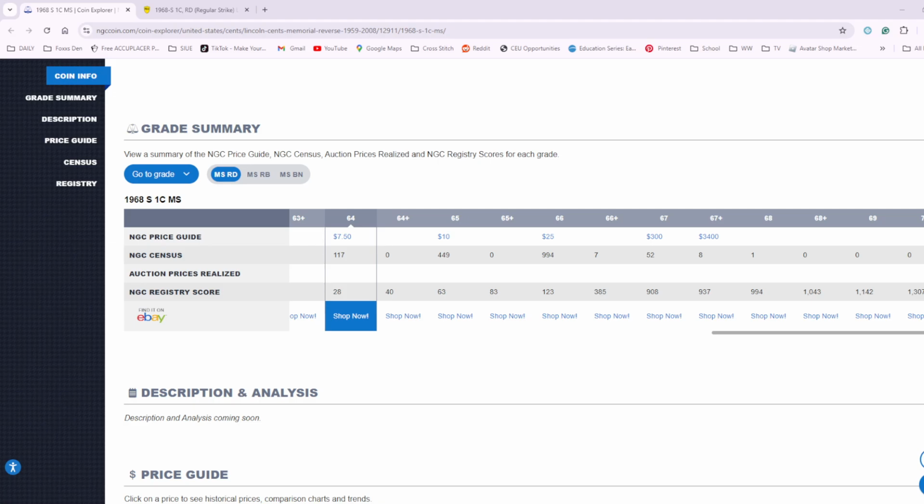Now, when you do send in things to grading companies, it's all subjective. Each grading company has their own way of doing things. I know with PCGS, they have three graders that grade a coin, and they decide on a grade between the three. NGC, I think, is set up the same way. But NGC goes more for the collector part of it, whereas PCGS has a higher grading standard, and they're a lot stricter on their grading.